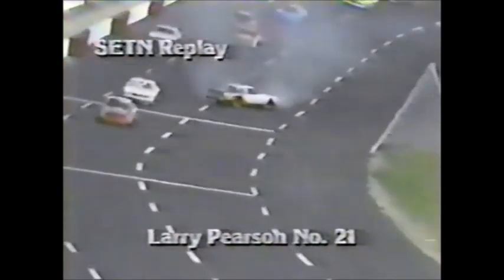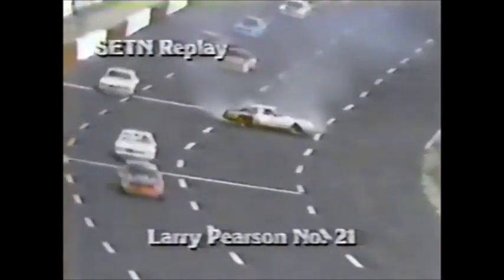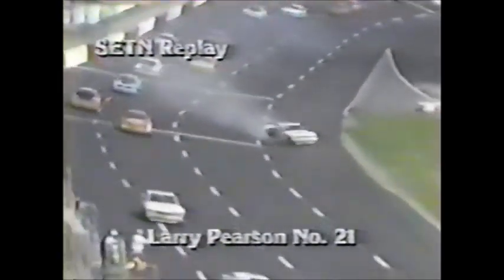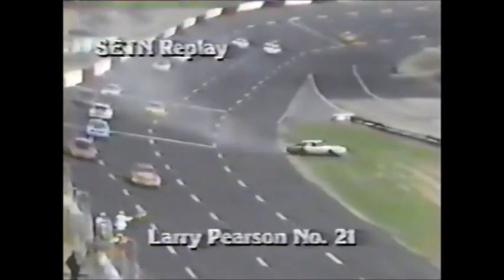Larry, trying to make a name for himself in sportsman racing, might have had an assist from Brad Teague. I think he and Brad Teague got together. I think Teague just bumped him a little bit. And as you come off that turn, Mike, the car is just all but trying to spin out anyway, and all it takes is one little bump and around you go. Here's Pearson onto pit road, pitting under the caution.